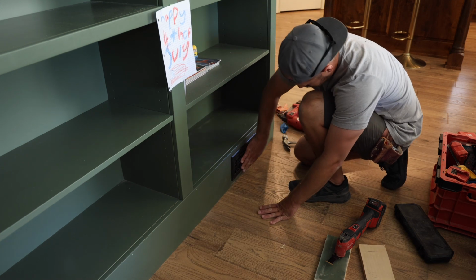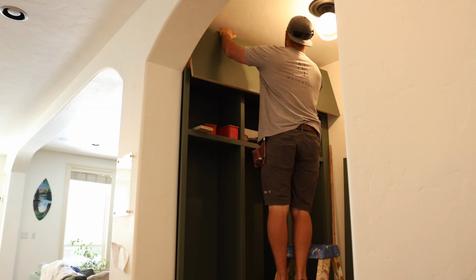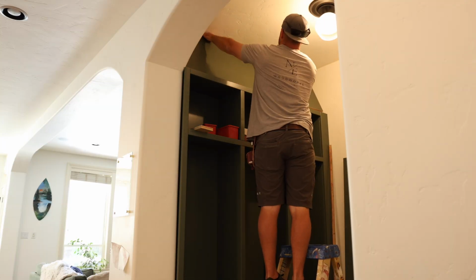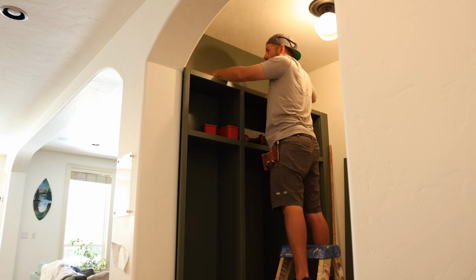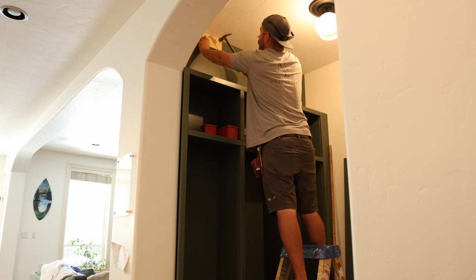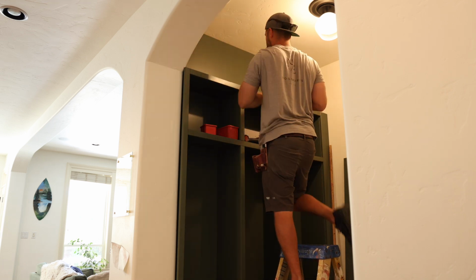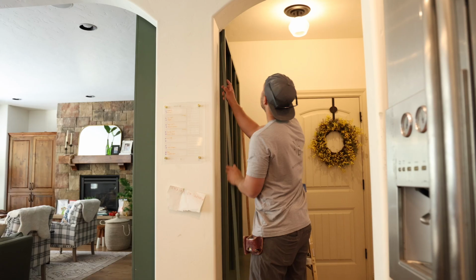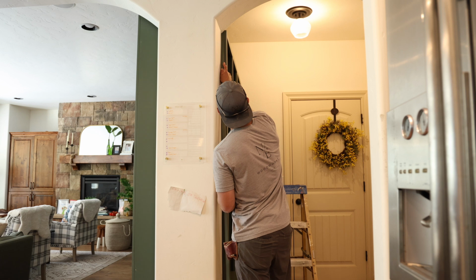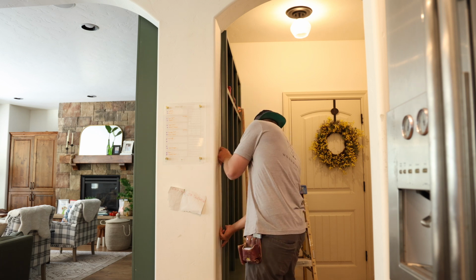So this piece, I had some blocking up there, you could see, to back that. We had talked about doing it the same color as the walls, and the client ultimately decided they wanted it to match the mudroom, or match the green color, so that's what we did. Finishing it off with a couple of fillers here, that trim piece.